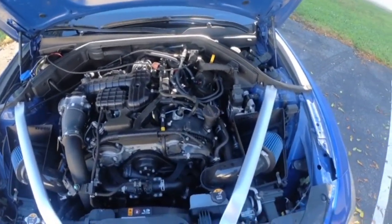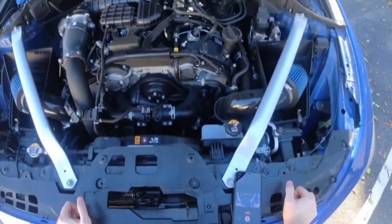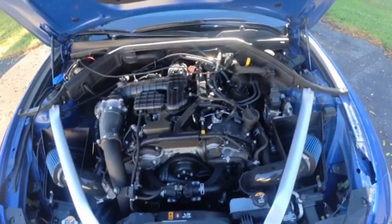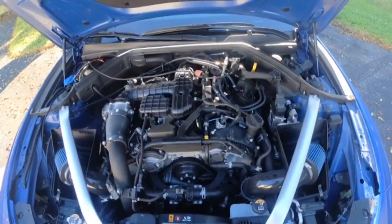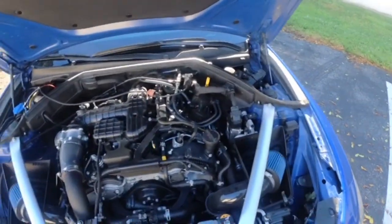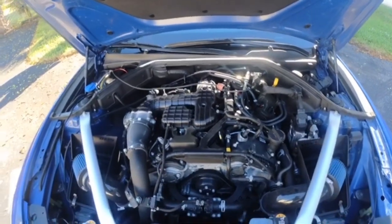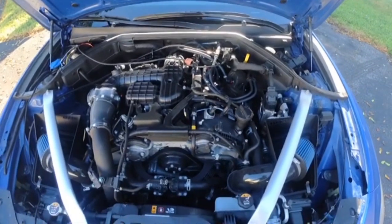Let's see what else we got here. Oh yeah, so the biggest and probably most expensive mod in this whole engine bay is actually the ECU tune. So I had JB4 for a while. I did like it, but there were some inconsistencies with the performance of the car with the JB4 tune, and I didn't really feel like with the mods that I had, the charge pipe injection, the intercooler, things like that, that I was getting the most out of this car performance-wise.